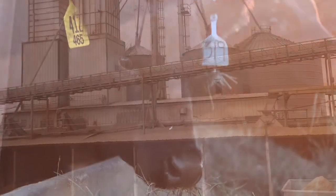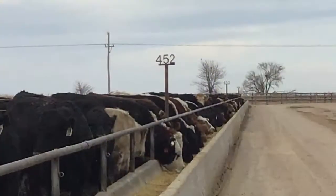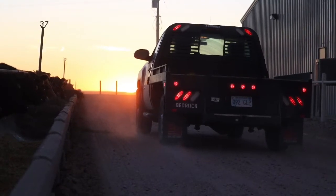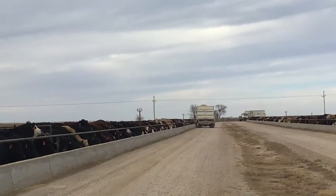The next step for cattle at the feedyard is the mill and feeding process. Judd Butler is the feed caller and mill manager here at Hy-Plains Feedyard. I get here in the mornings and I call feed, so I'll drive all the alleys looking at the bunks to see if there's any feed left or if I need to increase the cattle.